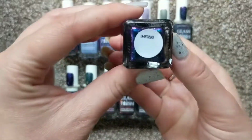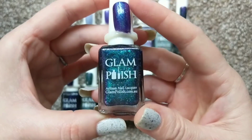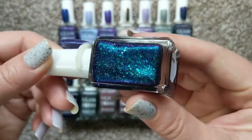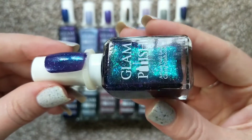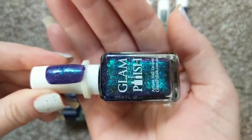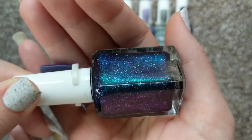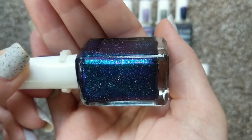The next one is Imperio. This was another one of the Harry Potter collection. I'm pretty sure that's another one that they have a few releases of. This one is this beautiful purple polish that is also leaning towards the blurply side of things. And I think that's part due to the shifting shimmer that you have in there, shifting to this aqua and blue. You've also got a lot of iridescent flakies in there and a little bit of scattered holographic. And just look at the bottle. That is so beautiful.